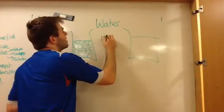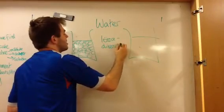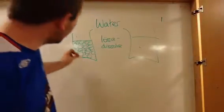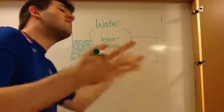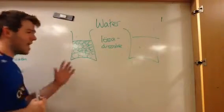To dissolve, or in English we say dissolve. The idea that salt as a substance can get into these little gaps and float around with the water. It has dissolved in the water.